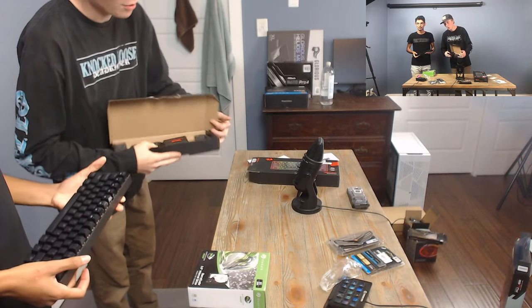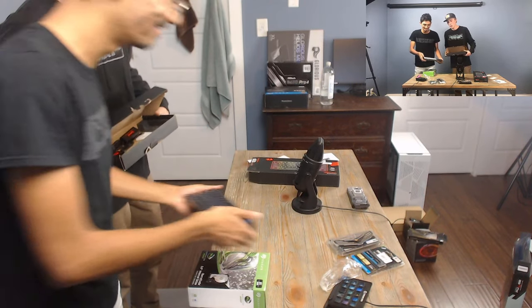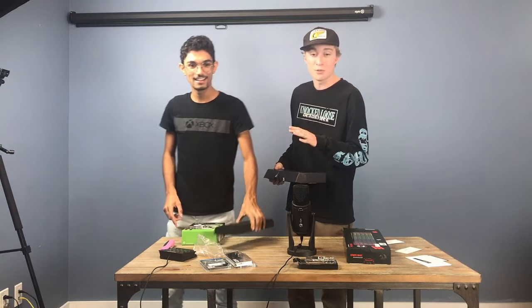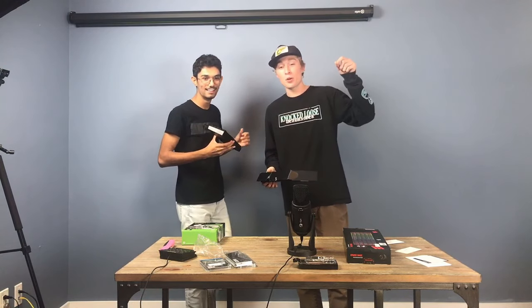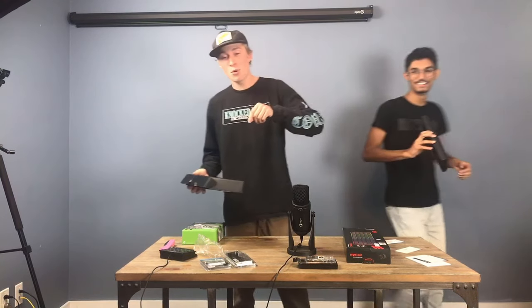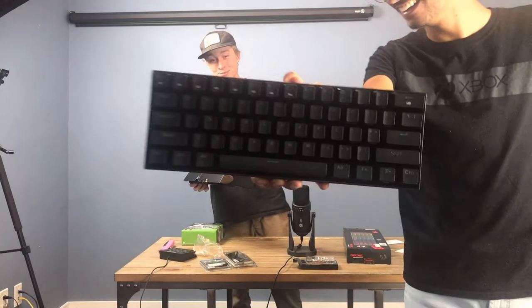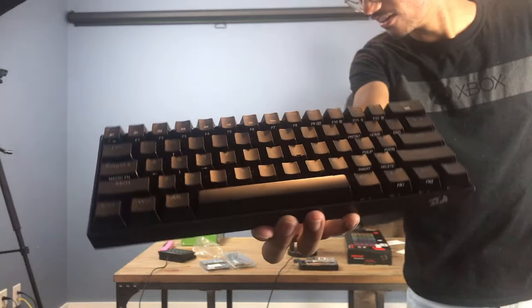Never buy the K20, the Corsair keyboard. Don't do it. Don't buy a Corsair keyboard. You will greatly, greatly regret it. The key puller will break and the keyboard will break and you're going to spend $200 on it and it's going to break. So don't do it. Yeah, look at that. That thing is amazing.